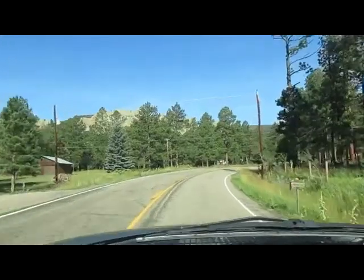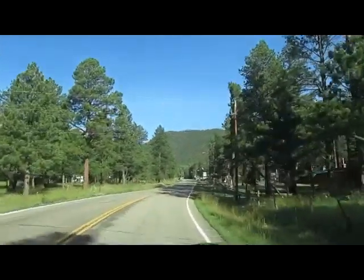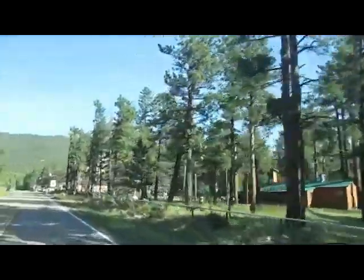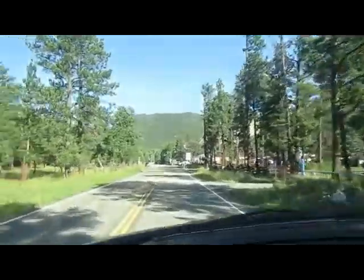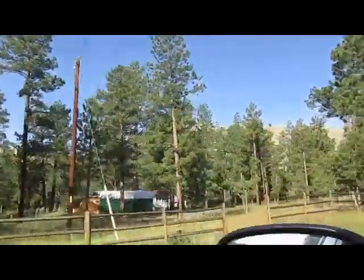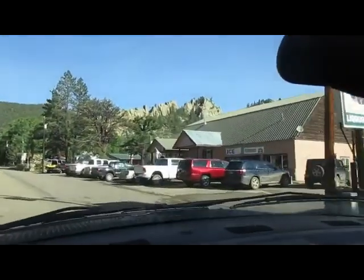It's pretty up here. Okay. There's deer in here all the time. This over here on the left hand side, this was an old, now it's cabins and things, but there's still the remnant. Oh, it's back today.